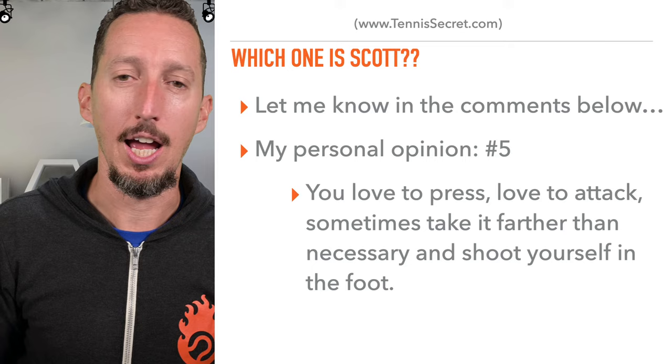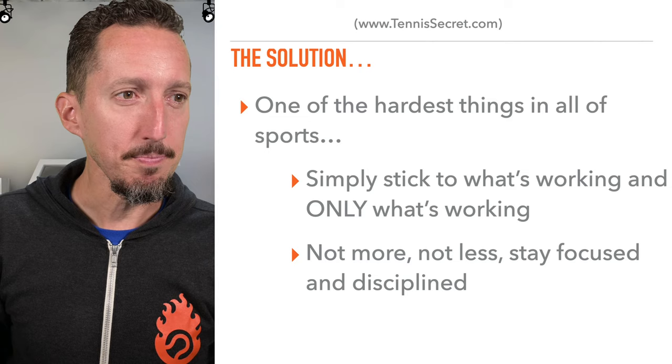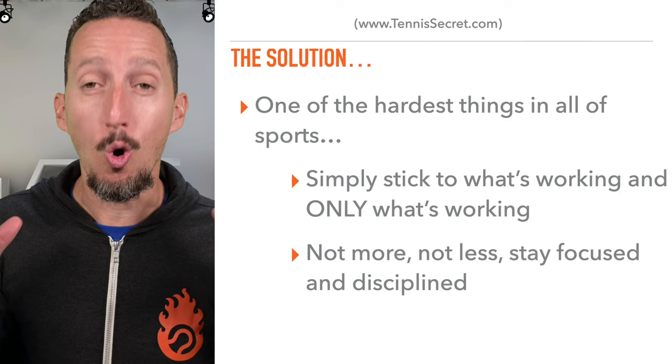That's my opinion with Scott specifically, since he's the one asking, and I happen to have a lot of experience watching Scott play. But I'll leave it at this for all the rest of you. Whichever one of those five you resonate with, one of the hardest things in all of sports is simply to stick with what's working and only what's working.